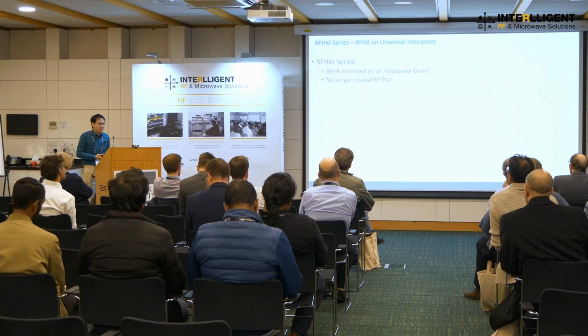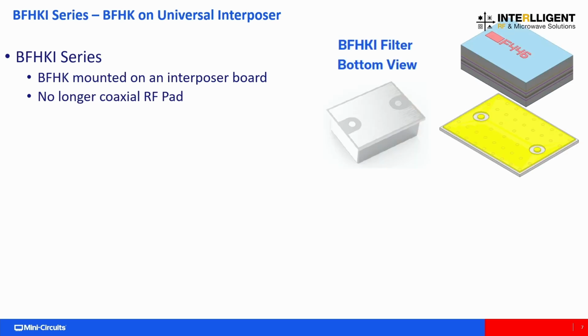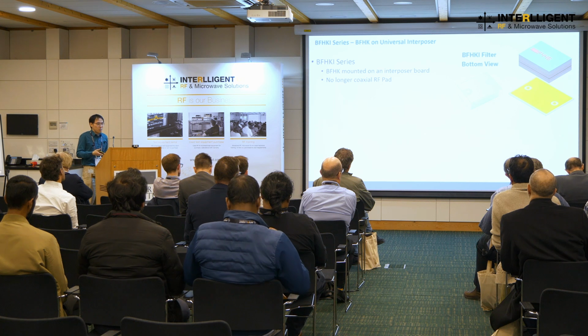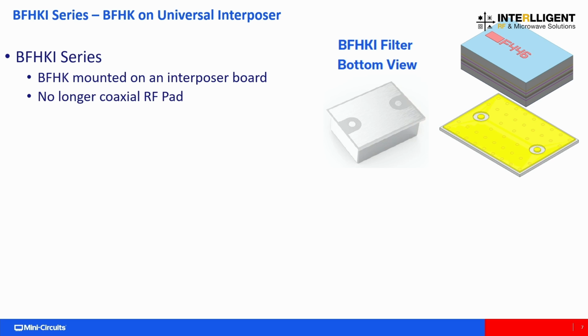So now I want to talk about a subset of the BFHK series, which is the BFHKI-series. And what we've done here is we've taken our BFHK device and mounted it on an interposer board. It's essentially a small PCB. And this solves the interfacing issue of matching the device to the board for our customers. So if you look at the bottom side of the BFHKI filter, it's no longer a coaxial-like RF pad. This can now be mounted on your typical microstrip or coplanar waveguide PCBs.